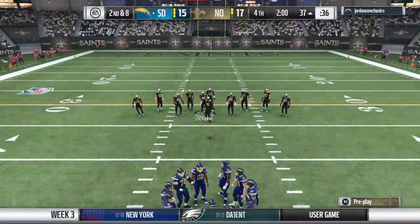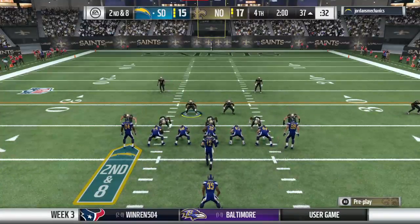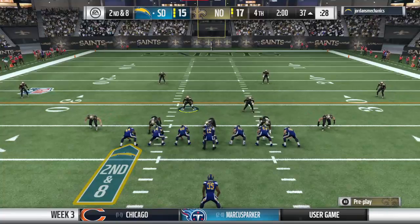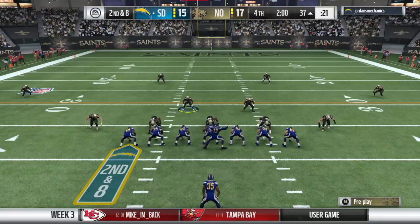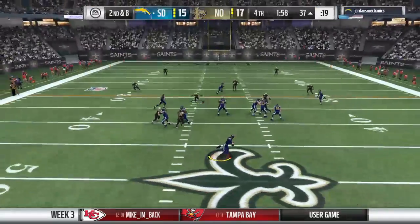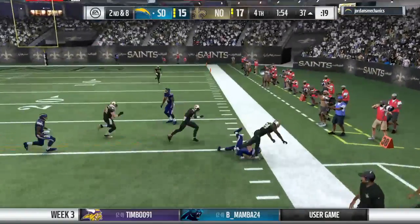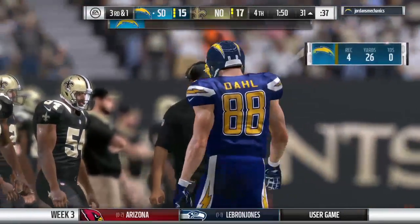Let's see what the offense comes with here. 2nd and 8. Play-action fake. They'll look to throw. They'll roll him out right. Sideline throw. It's complete. And a nice job there of keeping the toes in bounds.